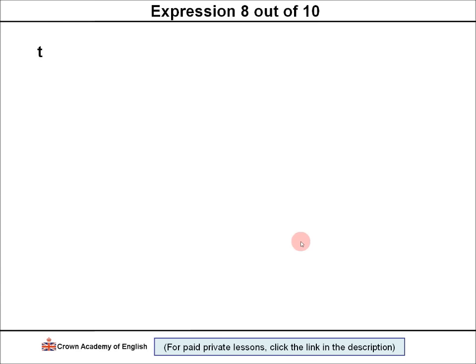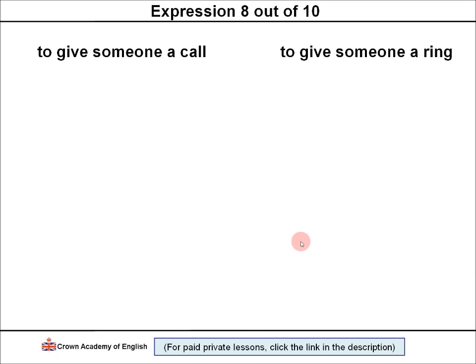Expression 8. To give someone a call. Or even to give someone a ring. And it's the same meaning. And it simply means to call someone by telephone.